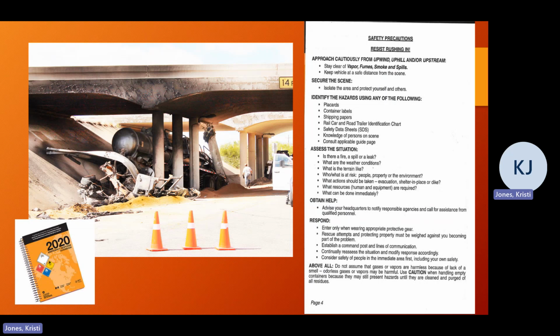As maintenance, we will secure the scene to ensure no one else gets hurt. We need to identify the hazard from a distance, such as can we see the placard? If the driver's out walking around, does he have his shipping papers? Sometimes we don't have a lot of information to go off of. We have to assess if there is a fire, spill, or a leak. We need to take into account the weather conditions and what terrain we are on.